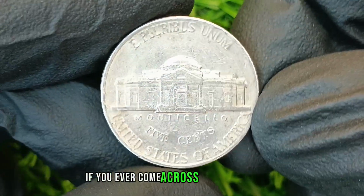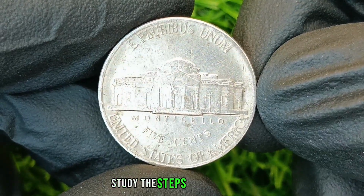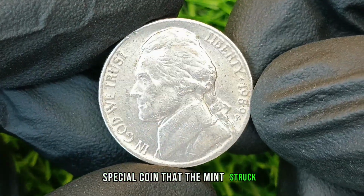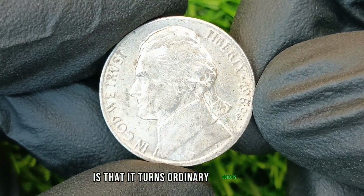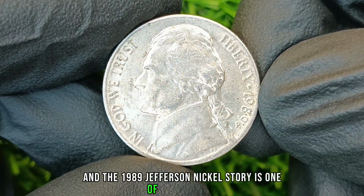If you ever come across a 1989 Jefferson Nickel with the P Mintmark, don't overlook it. Hold it to the light, study the steps on Monticello, and look at the details on Jefferson's portrait. You might just find that one special coin that the mint struck perfectly, the kind that collectors wait years to find. The beauty of coin collecting is that it turns ordinary objects into pieces of history. Every coin has a story, and the 1989 Jefferson Nickel story is one of hidden value.